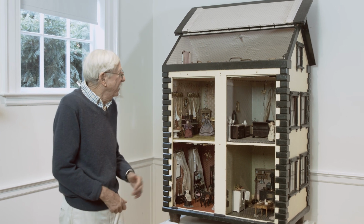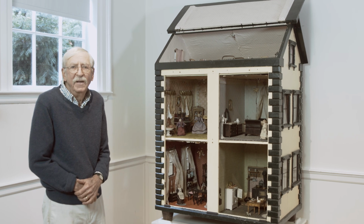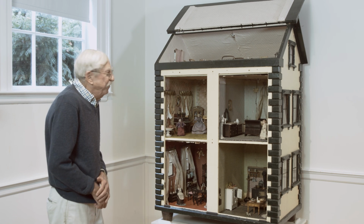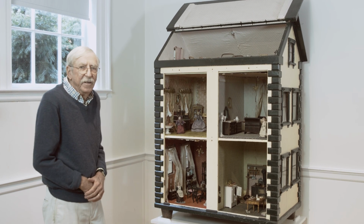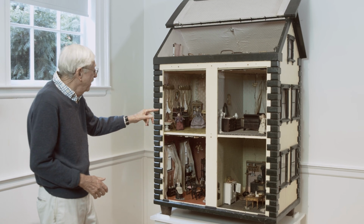Let's start with this really incredible dollhouse that was built in 1870. A lady in Boston decided to have it built as a special little gift to grandchildren that might come along. And she decorated the house with all this interesting furniture, interesting figures inside. And let's just take a tour of the house itself right now.